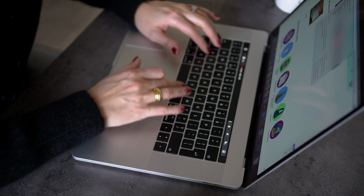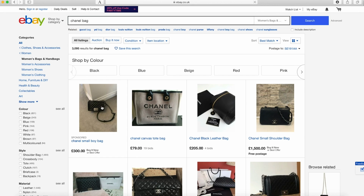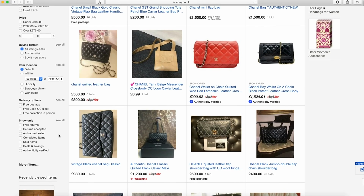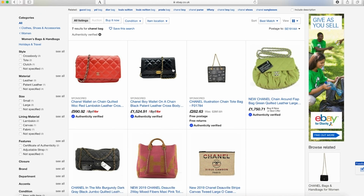And that is a little label. Let's see if we can find one actually, because I think that would be more helpful for you guys to be able to see what it looks like. Right, so I'm gonna search Chanel bag, because I know full well that will bring us up at least one item that's authenticated. Now that's obviously brought up just over 3,000 results. So I'm gonna go down because I have a feeling you'll be able to refine this. Yes, so here, authenticity verified. So I'm going to check that. Let's see how many results that brings us. 7 results. That's so small. I was expecting more than that.